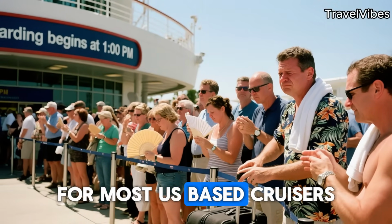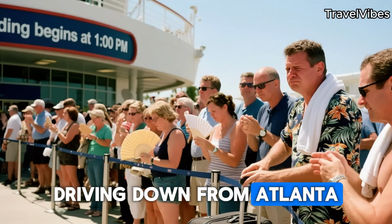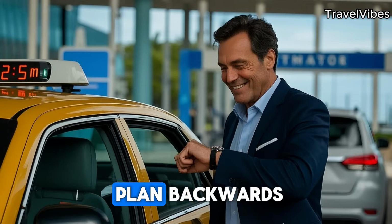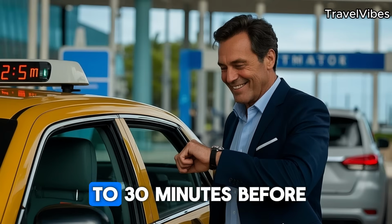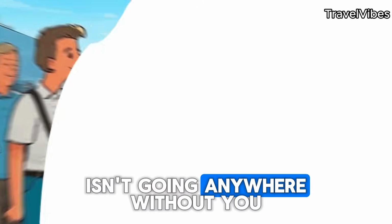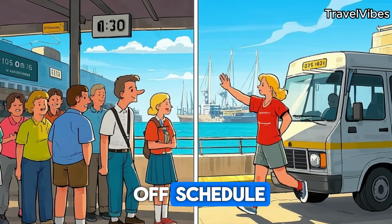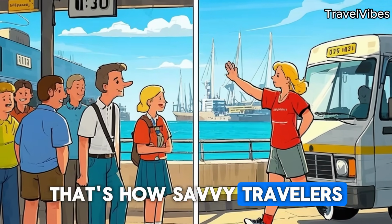For most US-based cruisers, whether you're flying in from Chicago, driving down from Atlanta, or Ubering in from a local hotel, the trick is simple. Plan backwards. Coordinate your shuttle or taxi to arrive just 15 to 30 minutes before your slot. Not too early, not too late. And remember, the ship isn't going anywhere without you. Unless you're stuck in traffic because you arrived way off schedule. Arrive smart, not stressed. That's how savvy travelers board.